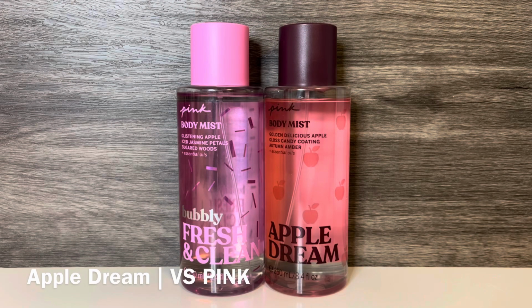For comparisons, first I have Apple Dream from VS Pink, with notes of Golden Delicious Apple, Gloss Candy Coating, and Autumn Amber. This is a sweet candy apple scent that's more syrupy than sugary, and it also has a sort of tartness to it. The sweet candy smells sort of like a Jolly Rancher, and the scent also has a warm, almost spicy quality from the amber.